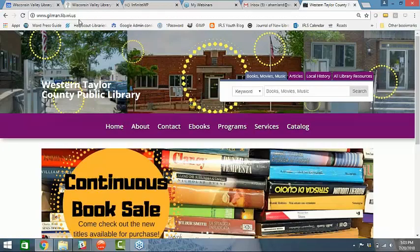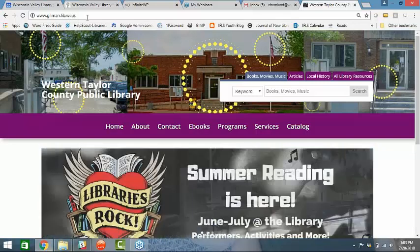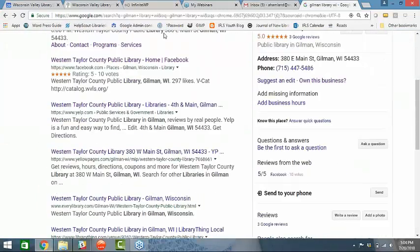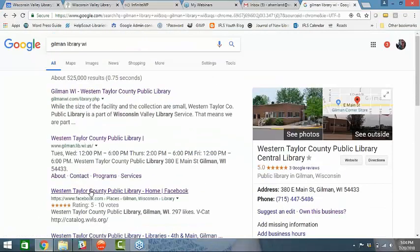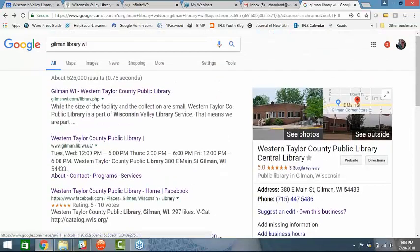www.gilmanlib.wi.us. They had a different web address before, and so when we created their new website with this new address, their web page was not listed at all in the search results here. Here it is now. It's number 2 underneath the city ranking. Also, the website was not listed in the Google search result you see on the right-hand side here. So we had to do some optimization from the get-go.